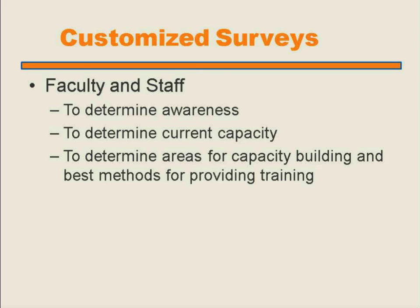But the other factor here too is that PIRE is also potentially looking at doing a faculty and staff survey, and so that is also in the mix in terms of planning around. So it's just another consideration as we're all moving forward. Okay, great. Thank you, Carrie Lynn.